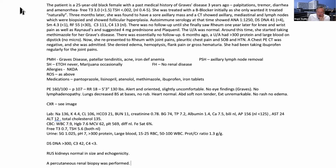3 months later, she was found to have a sore axillary mass, and a CT of her chest showed both axillary and mediastinal lymph nodes, which were eventually biopsied and showed just follicular hyperplasia. There was no evidence of malignancy.